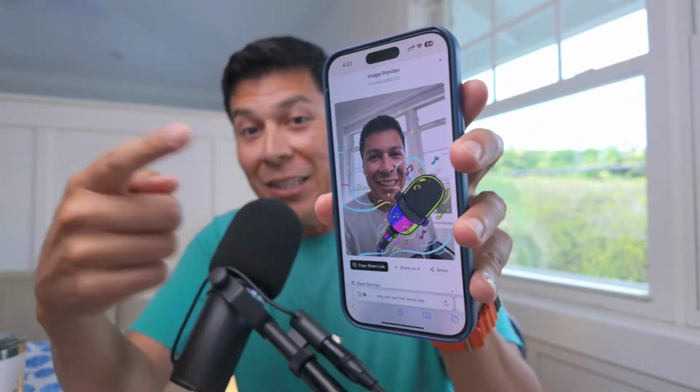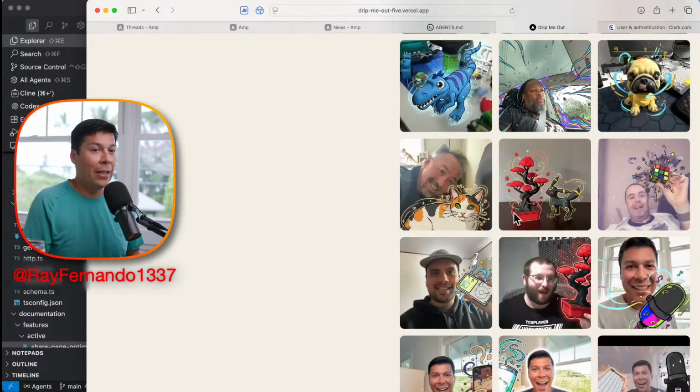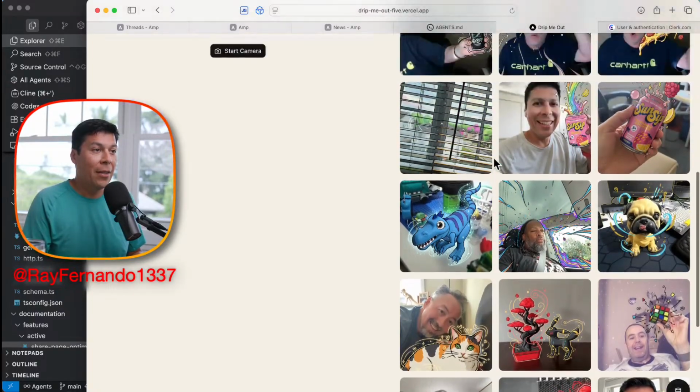For those who don't know, with my app, so far what I've been able to do is take some photos and it does this cool little 2D drawing. And we already have like 23 users that just signed up from the live stream, which is pretty wild. If we take a look at the app, we can see what users have already done in the gallery. They've done some really cool stuff.